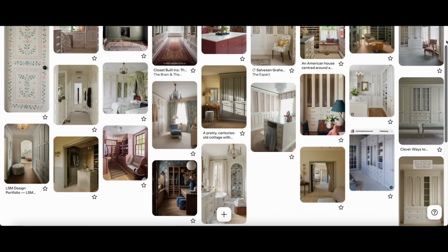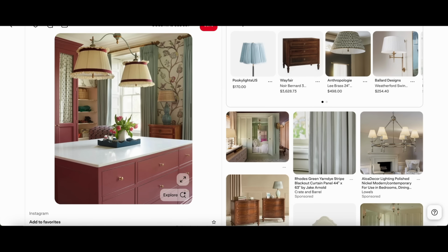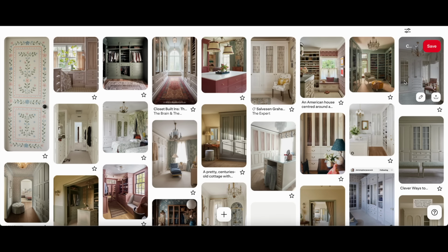I also want to play around with lighting in here. We actually have 2 fixtures in the closet, so it could be a great opportunity to try something bold or unexpected overhead. So with all of that in mind, let's take these ideas and see which IKEA products are available to help us bring our vision to life.